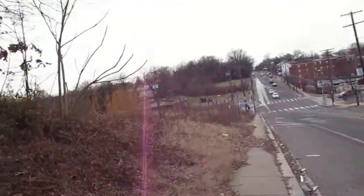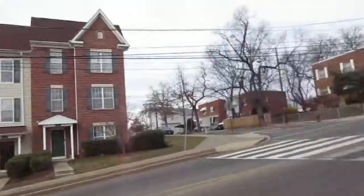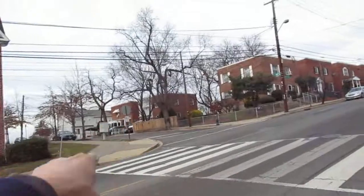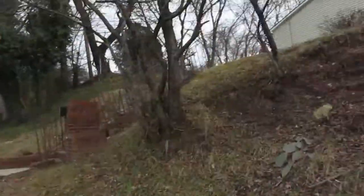Got a big, empty, ugly looking lot right here. Liquor store right at the corner, busy intersection. These houses over here look nice. So right on the other side of the road is DC, and then this is out of DC. This is the line right here.